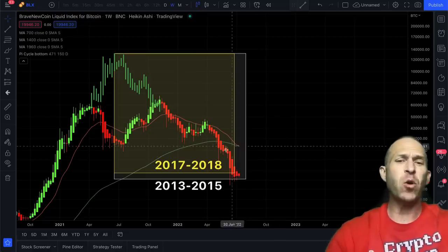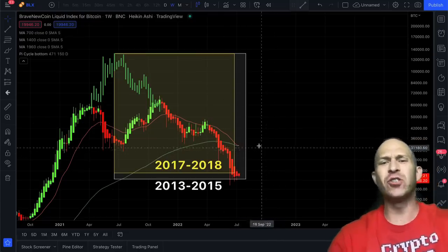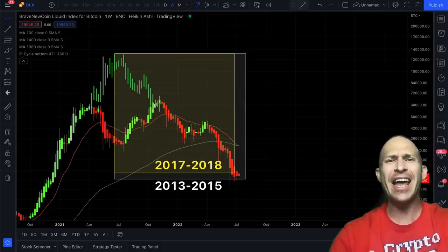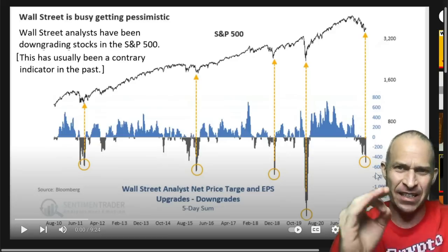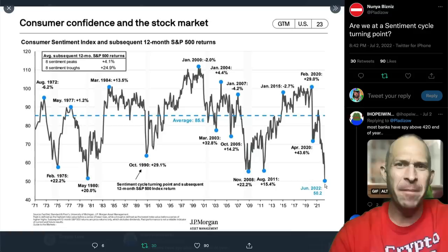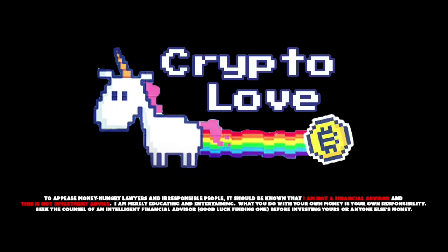Boom shakalaka, Bitcoin bottom is lining up exactly with previous cycles as the Pi cycle bottom indicator is flashing and as these insane dumb money contrarian indicators are signaling amazing buy opportunity. You definitely want to stay tuned.